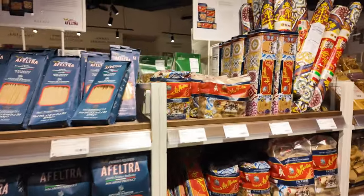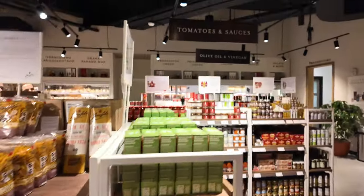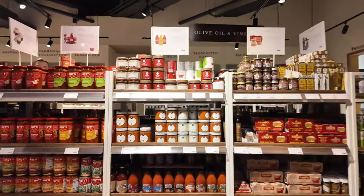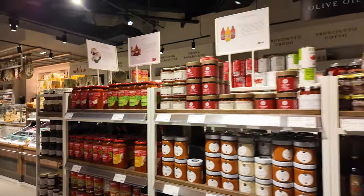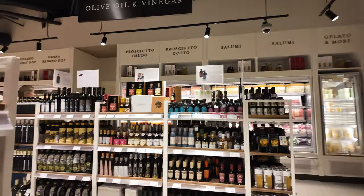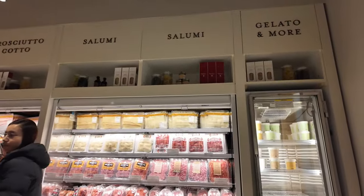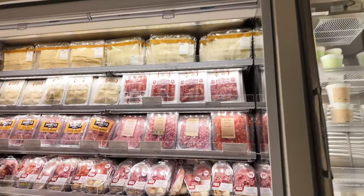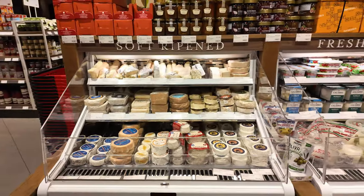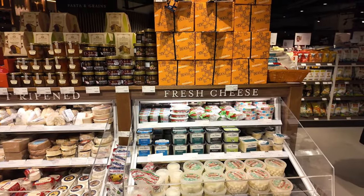Got all the fresh pasta here. All the fresh sauces, tomato. Want some cheese, some fresh mozzarella, burrata.